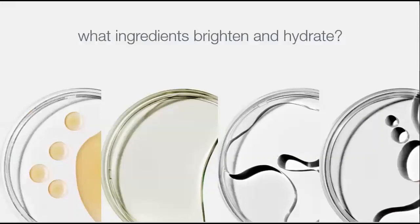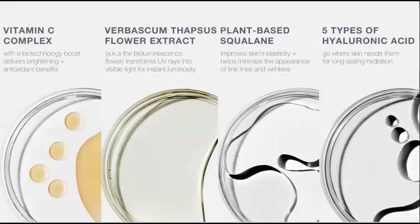What about the ingredients that brighten and hydrate and impart those great factors in the skin? We have the vitamin C complex with biotechnology boost that delivers the brightening and antioxidant benefits. We have the bioluminescence flower, which transforms UV rays into visible light for instant luminosity. Remember I said it's going to reflect away that light for the instant luminosity. We have plant-based squalene, which is going to improve elasticity in the skin, helping to minimize the appearance of fine lines and wrinkles. And we also have 5 types of hyaluronic acid that's going to go in at different levels, exactly where the skin needs it for long-lasting hydration throughout the day. Who does not want that? Who does not need that?